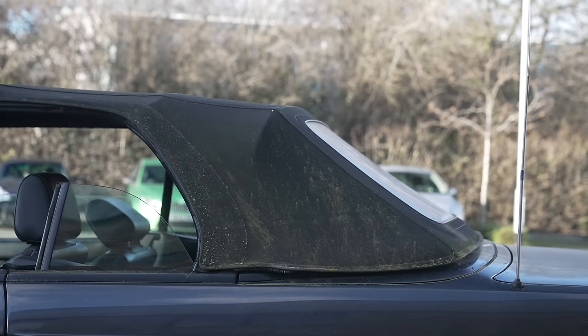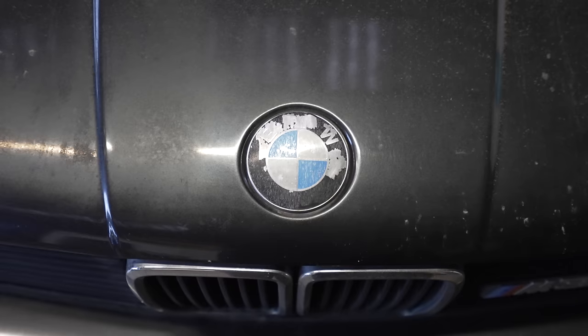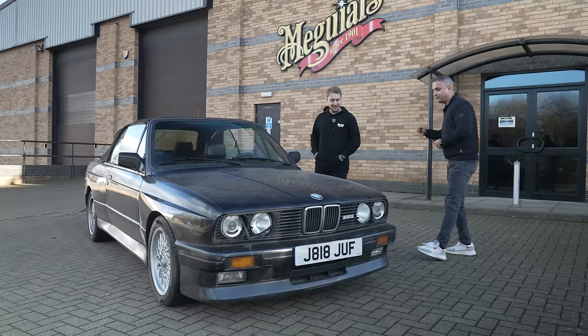Yep. And it's been stored inside over the last 6 months at our unit. So it's been stored inside, cool. But we have not cleaned it. Not touched it. We haven't even thrown a bucket over it.